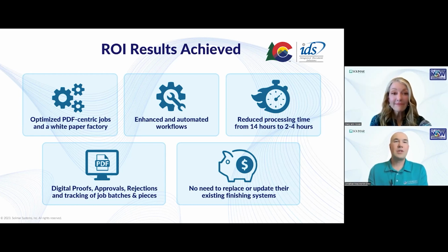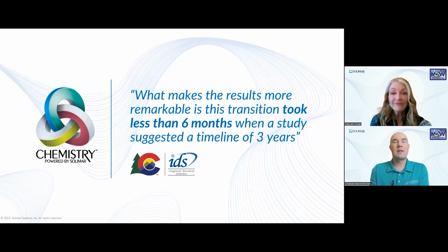And I think really we just need to give a huge credit to the people who implement this. And it goes back to Gilbert in this case, because he's everything Solimar and he does have a team he works with, but they were able to do this in less than 6 months when, as it says here on the screen in the quote, could have been 3 years. That's pretty incredible. That was the estimate, yes.